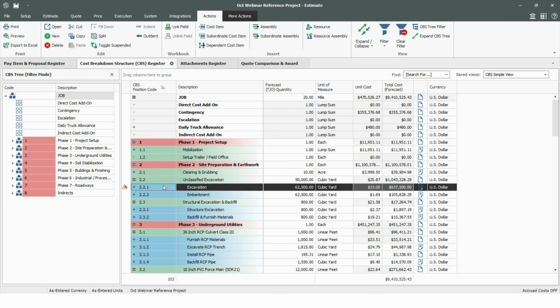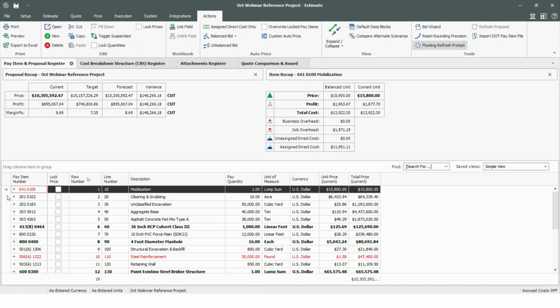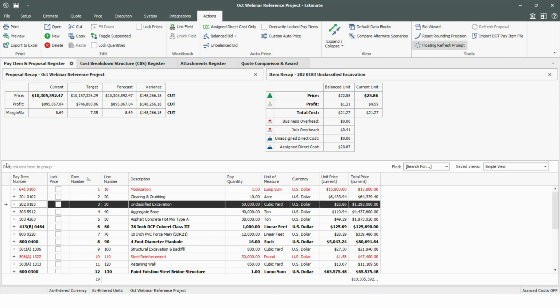in the absence of a tool like this, the old school way of doing this might be taking a look at the client's bid items and then estimating each one of these as if it existed in its own universe, right? So I'm going to estimate what it's going to take us to do the mobilization, and then I'm going to estimate the clearing and grubbing, and then I'm going to estimate the excavation.